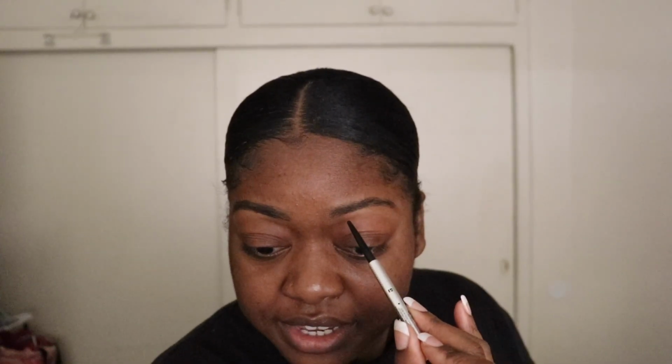Okay, a lot of drugstore makeup that I did have expired, so I had to get rid of it. Like I love the Maybelline Super Stay foundation, which was amazing. It was matte, full coverage, and everything from the drugstore, and I don't think that they carry that anymore.